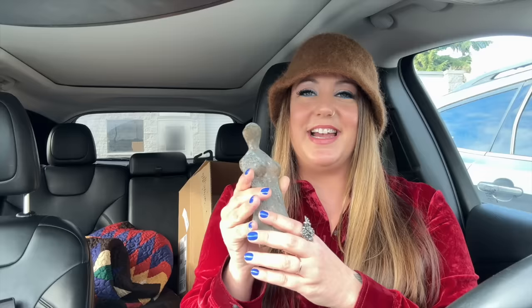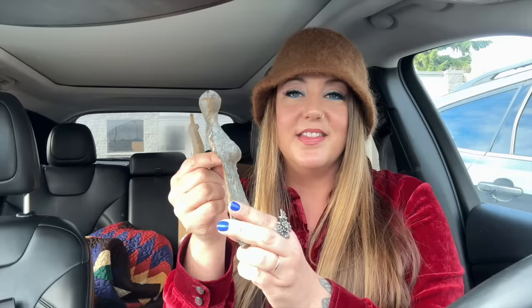I saved my favorite piece of vintage for last. I was so excited when I found this at Lace Stuff. This is a bronze sculpture and it comes with two pieces. Here's what I'm thinking. I'm thinking that this originally would have been mounted onto something, maybe a wooden block or a piece of marble. And this section right here that looks kind of like a tail would have been her backside.